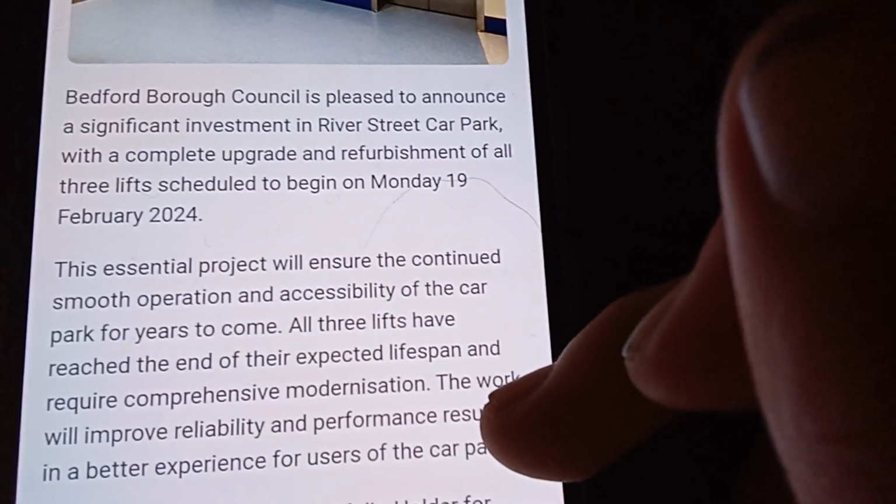When Benno watches this, he will not be surprised. All three lifts have reached the end of them. Two lifts were fixed recently. I am getting really unhappy. There's a little short video. This is the video to show you. This is the secret police.